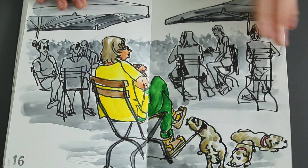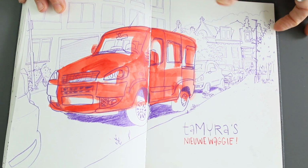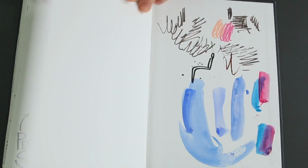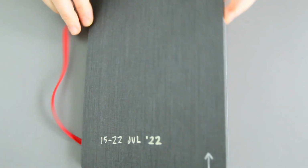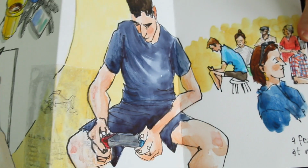It is just really my diary, basically, my visual diary, in which everything is included. Drawing together, drawing alone, being on the way, experimenting and playing. Here's another playful little intermezzo, so to say, because this sketchbook includes, I think, about a week.